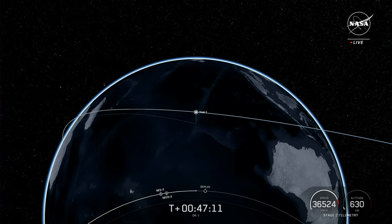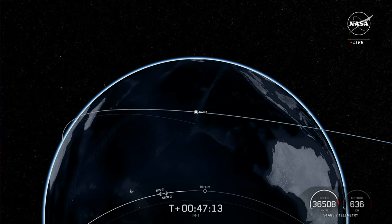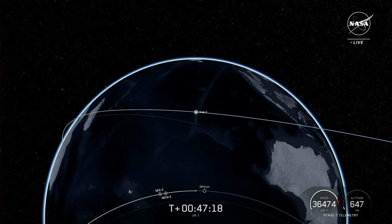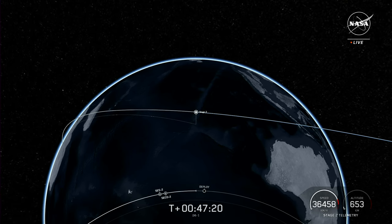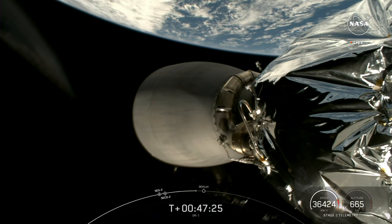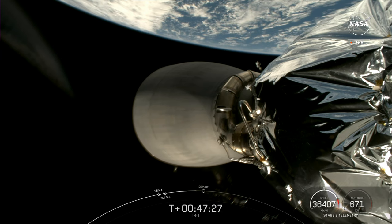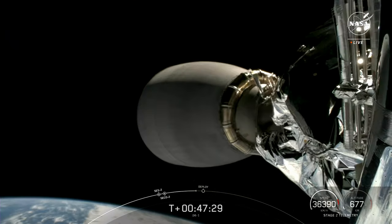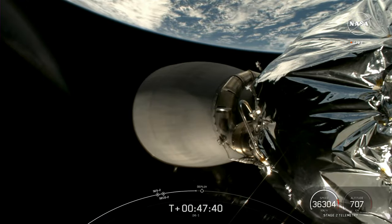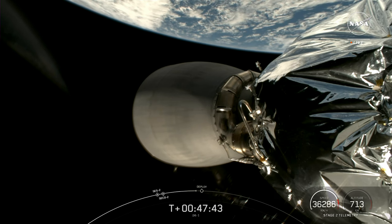And on your screen, as we wait to get some live views, you can see on your bottom right-hand screen the speed and the altitude of the Stage 2 vehicle, again, still carrying the IM-1 spacecraft. And there's that live view there. Again, this is a view from the second stage vehicle looking aft at our MVAC engine there. And we are patiently waiting for spacecraft separation here, just under a minute from now.